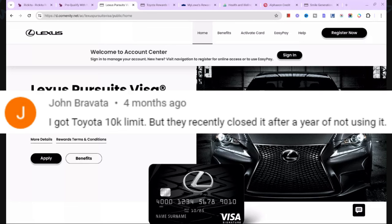Every 6 months, you use your credit card so that they don't basically get canceled. You don't want your credit cards to get canceled. So make sure you guys use your credit cards once every 6 months. But somebody said they got approved for 10K, so that is really good.